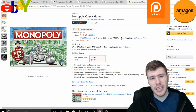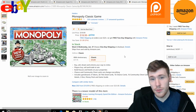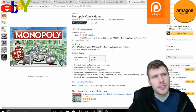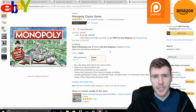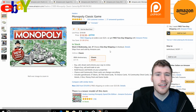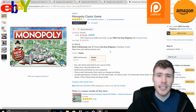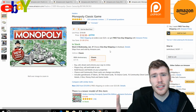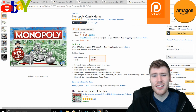But I got this board game, Monopoly, for $3 at a Savers. It was just sitting there, $3. It was the only sealed board game I found that whole day, which is kind of lame. I love sealed board games, but it happens, and I was still happy to find it. Not a huge money maker, you guys, but something that will sell all day long if you can find it. Just a really good, quick selling item. And like I said, I paid $3 for it, and it sold for about $18.